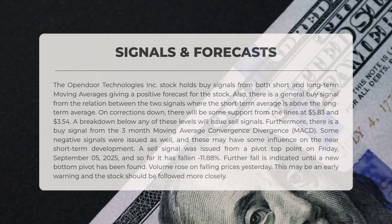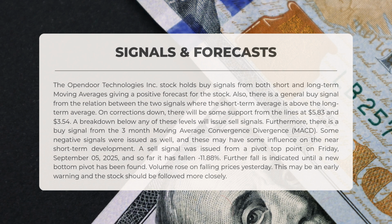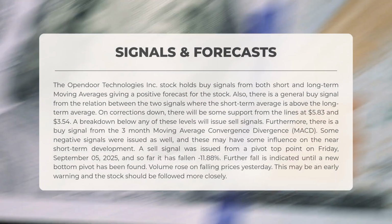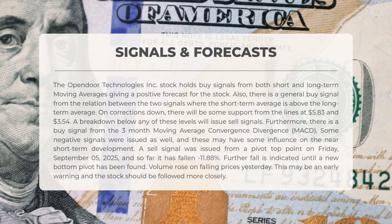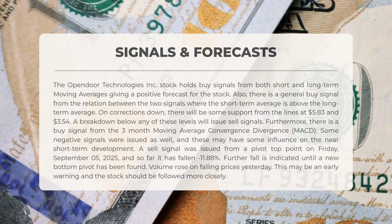The following signals have been identified for Opendoor Technologies. The stock of Opendoor Technologies Inc. presents buy signals from both short-term and long-term moving averages, suggesting a positive outlook for the stock. Additionally, there is a general buy signal indicated by the relationship between these two signals, with the short-term average positioned above the long-term average. During downward corrections, support can be expected at the levels of $5.83 and $3.54. A decline below either of these levels will trigger sell signals.